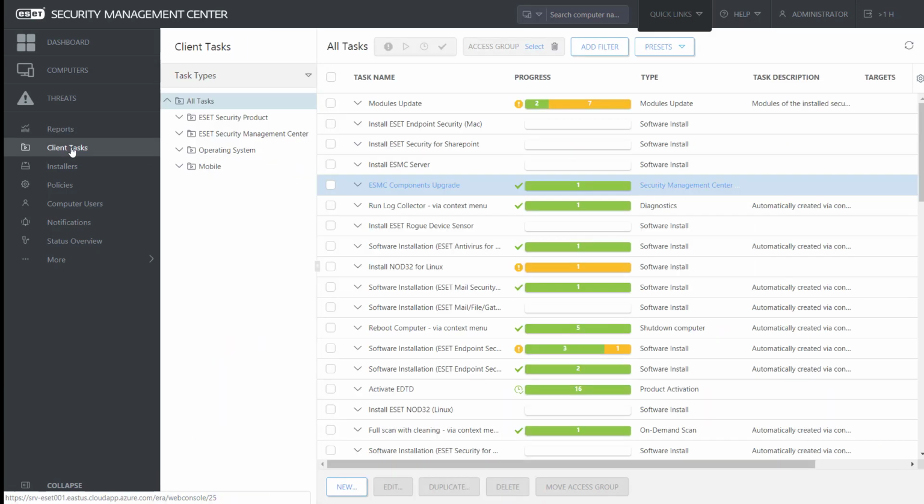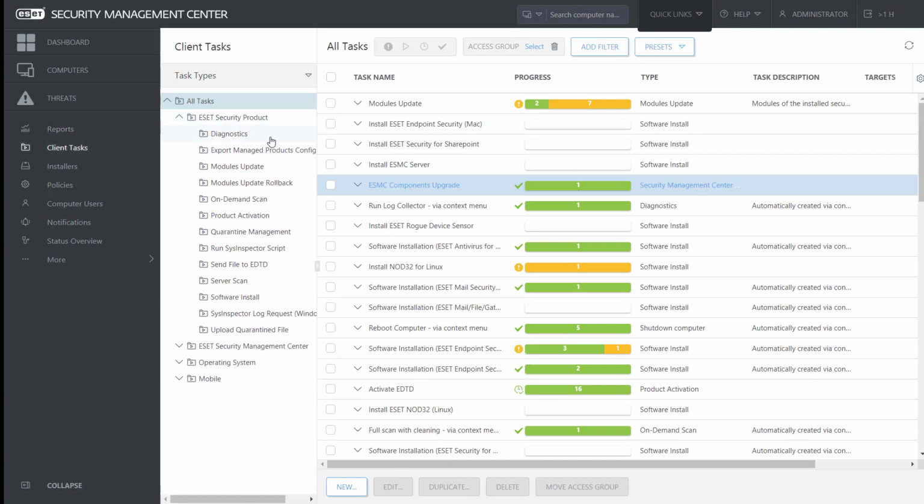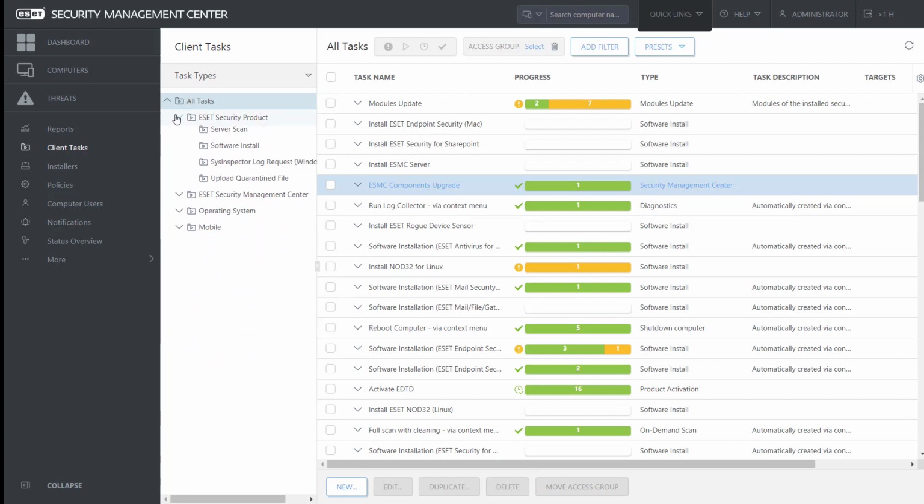Client tasks allow you to configure tasks that can be run on your devices. These are things like getting diagnostics on a machine, triggering modules update, running an on-demand scan, installing software, and so on. There's also some other tasks here that you might find useful.